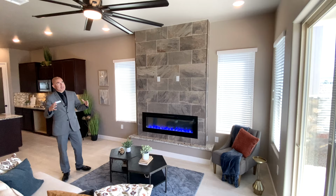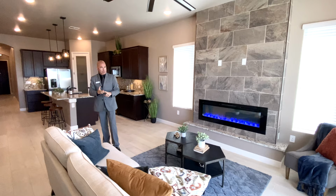And one of my favorite things is this giant fan above you. And remember, folks, all fans come with remote controls for speed control and also to dim the lights. Very nice. Let's head into the master bedroom.